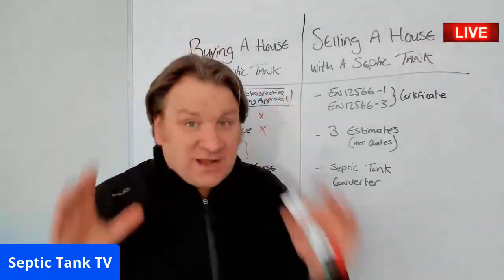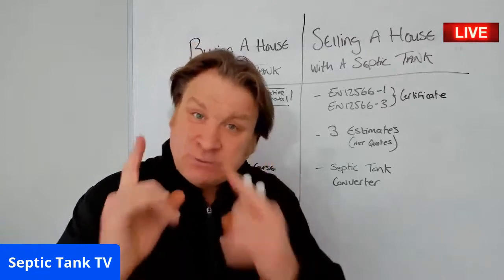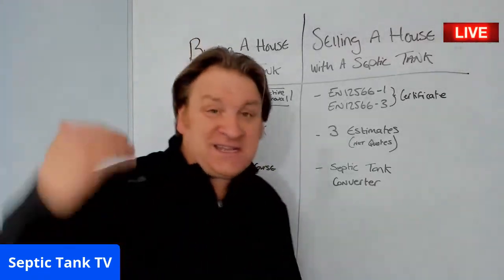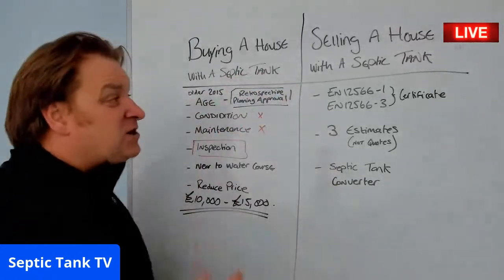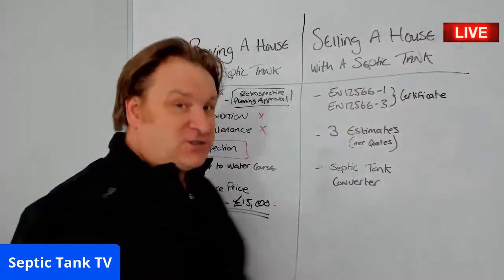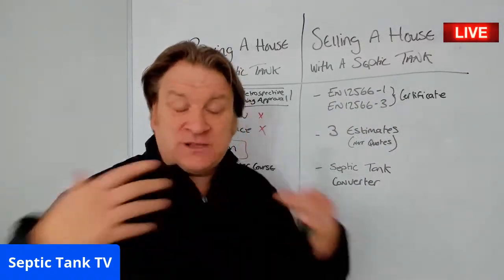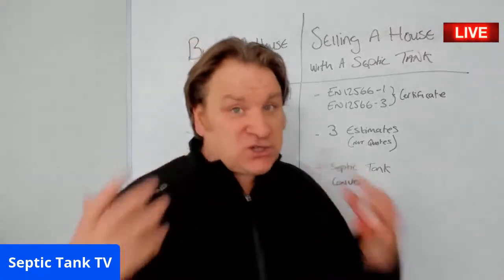All the rules and the regulations change after the 1st of January 2020. So this is what you need. When their solicitor reaches out to you to ask you all these questions, you need to show him a certificate. It's just like an MOT certificate, but this one is recognized by the Environment Agency and UK Building Regs. You show him a certificate.